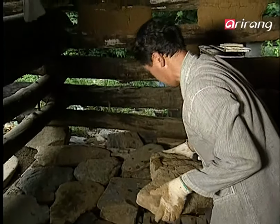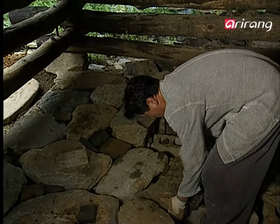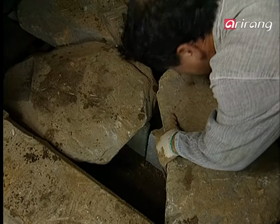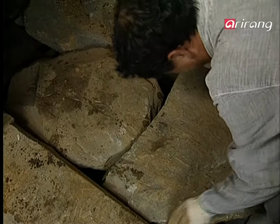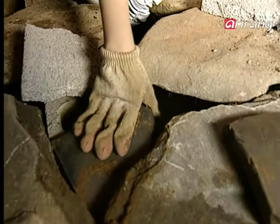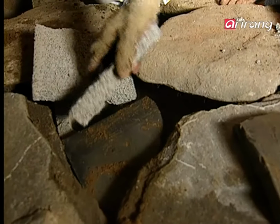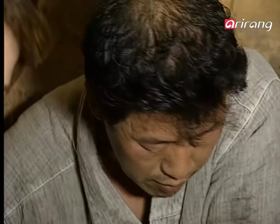The flat stones used for flooring in an Ondol system are fitted much like a puzzle from the side of the room that is nearest the fireplace to the opposite side. The biggest and thickest stones are placed at the fireplace entrance, and the stones on the side of the room nearest the fireplace are also thick. The flat stones are adhered closely to each other, and the crevices are filled with appropriately sized smaller stones.